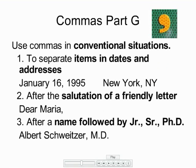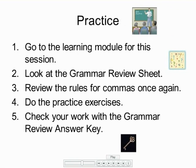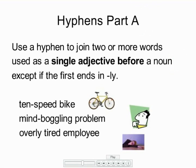Most people use the first and second examples correctly, but often forget the comma before junior, senior, or PhD. Once again, it's your turn to practice. Notice how the rule is applied here.